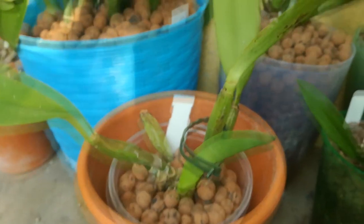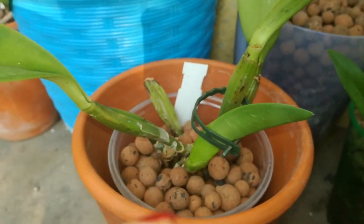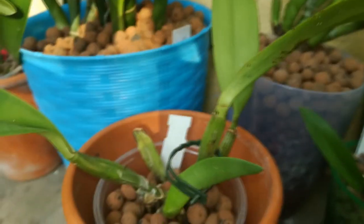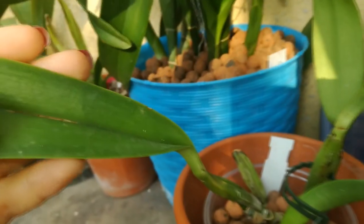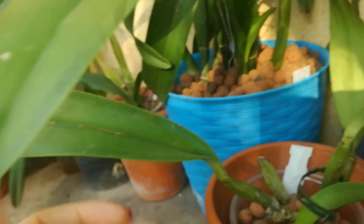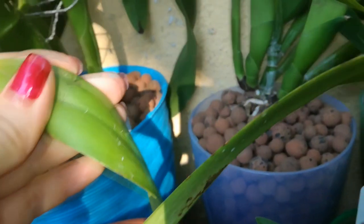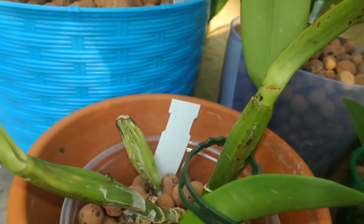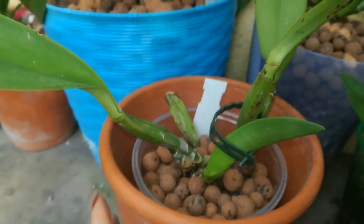I'm happy because I actually managed to do a fusarium treatment for this orchid, and now she's starting to grow again, this new growth, and she's starting to push up some new roots, which is good for me. But the leaves are not looking good. Here you go. So I have some marks on them. So the orchid really didn't justify this price. But anyway, let's move on.